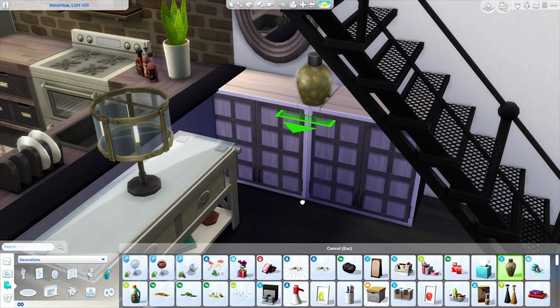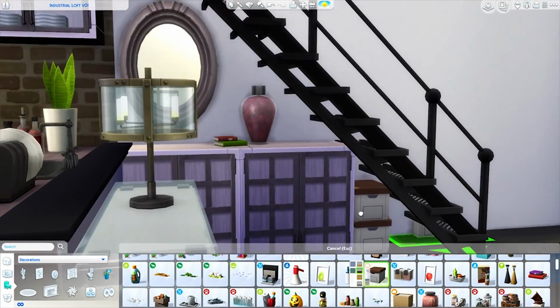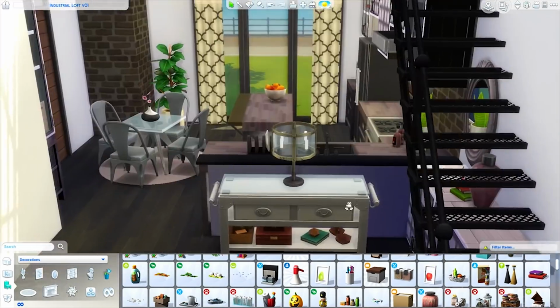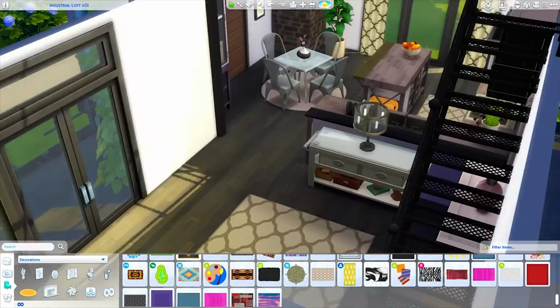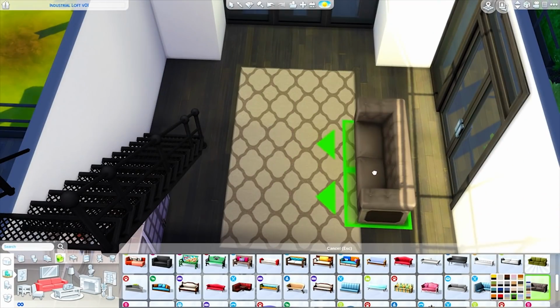But anyway, we're just adding some clutter under the steps. We do add some storage over here. I imagine all of this was storage space, which I quite like. I like putting storage spaces under steps anyway. I think it's just a really nice way to keep your stuff out of the way, but not look bad. It's just empty space. It'd be wasted space if you didn't put storage under there.